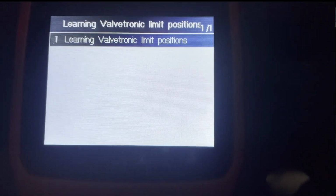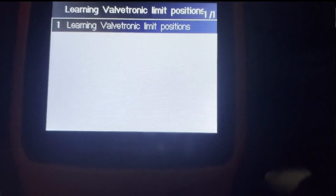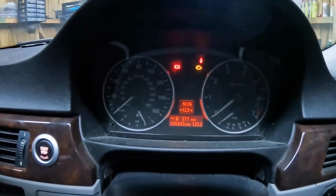Function finished. Is that it? Easy. We now have no ABS lights on the dash currently, although obviously we haven't driven the car, so we don't know how long it's going to be until they come back on. But we know that the code is the front right wheel speed sensor, so we can get one of those ordered. Of course, it might not be the sensor. As with the back, it might be the ring. I'm assuming there is a ring on the front drive shaft. I don't know for sure.